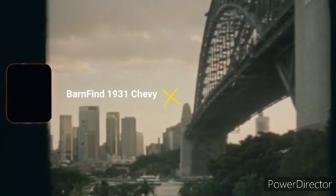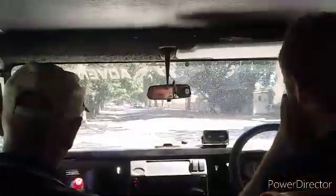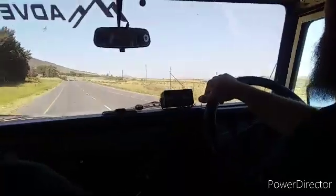Welcome back, guys. So this episode we're going to go fetch. That's my dad to the left, my buddy Andres to the right. We're on our way to go fetch my dad's old 31 Chevy that he hot-rodded back in 62.